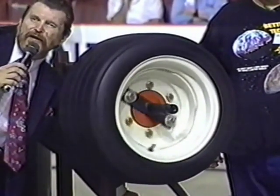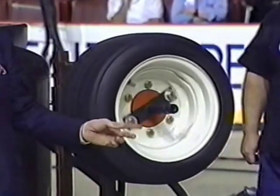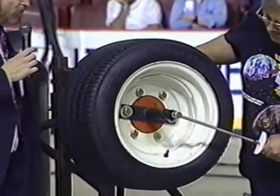Now, here it is right here. Just reverse the hydraulic fluid, but if you're going to apply that brake, you better have your seat belt on. Otherwise, you're going to be through the windshield. Now, let's shut this off and set it up the way you want me to. You all set to go?